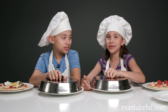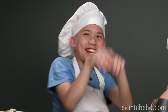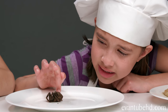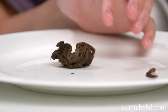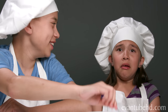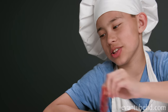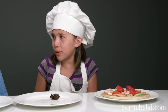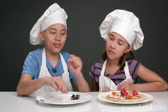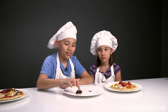Oh, please no, please no, please no. Spider. Gummy spider. Ew. It's hairy. I'll give you $5 if you eat it. Nope. Its leg just came off. Can you even eat this thing? There's no way I'm eating that. Okay, I'm gonna chomp on this dude. I'm just kidding. Let's add it to the pizza. The egg, it's his nest. The spider left an egg. I don't want to touch it. Evan, you do it. Okay. Ah! My leg. Okay, there.